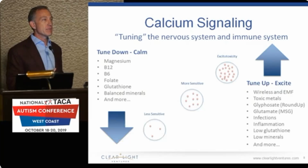So some of the things that tune down calcium signaling: magnesium downregulates. If you're low in magnesium, your calcium channels will be hyperactive. B12, B6, folate, glutathione, balanced minerals, having enough mineral balance. Sounds like things that we kind of have been using in the field, right?